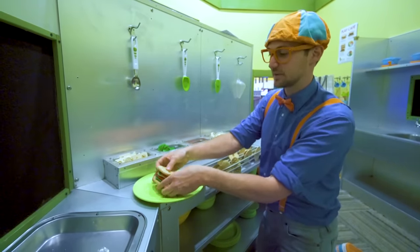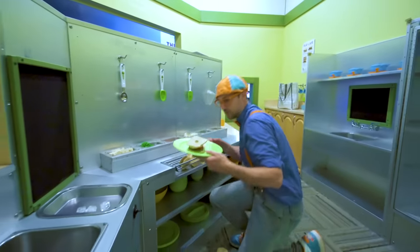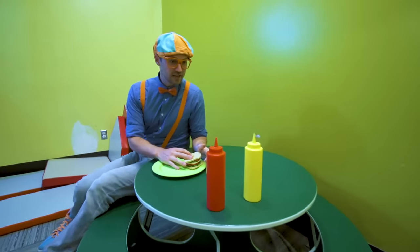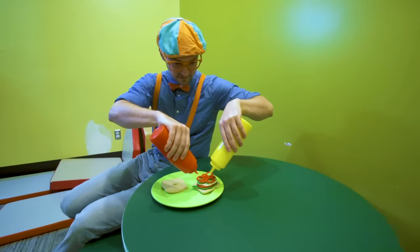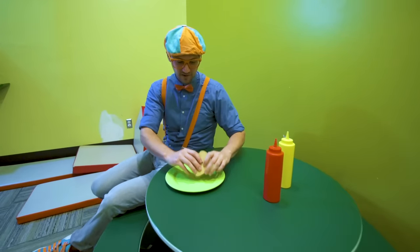Okay, let's put the last piece of bread on there. Oh, it looks so yummy. Okay, let's go to the table so we can eat our yummy lunch. Hey. Oh, hey, look. We have ketchup and mustard. Okay, let's put some of that on there. Perfect. I love sandwiches. Sandwiches are great because you can put a lot of different things on them. You can try this sandwich or even a different sandwich at home.